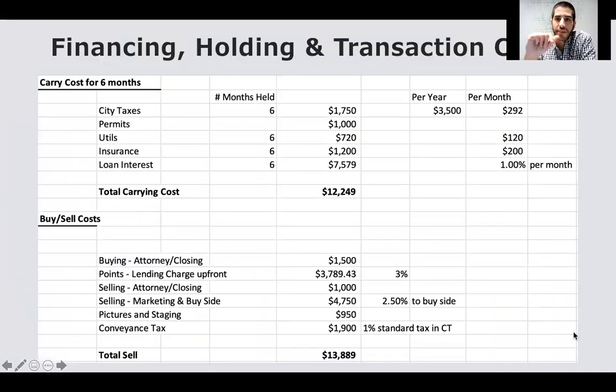This is the added cost that you didn't see in that first slide. These are your financing and holding costs, often called your carry costs, and then your transactional costs for buying and selling at the bottom. Some of the carrying costs: we were estimating a 6-month hold period total. So we'd have probably about 3 months to renovate it, and then typically about 1.5 months or 2 months to sell it. But 6 months is pretty common for an easy rehab for us to budget.